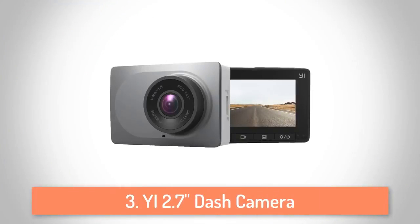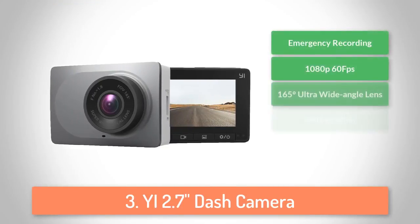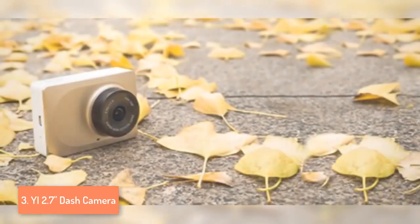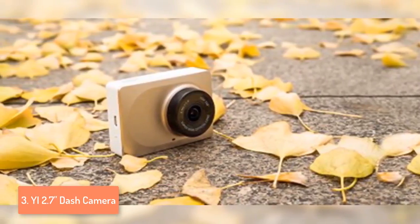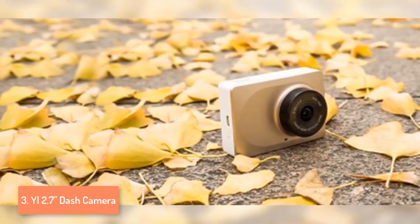Next up, at number 3 we have the Yi 2.7-inch dash camera. The Yi 2.7-inch screen Full HD dash camera is one of the most popular dash cameras on the market today, and you will understand why in a second, so let's get into it. From a design perspective, this model comes in a grey color, it has a sleek design, it's compact and it was designed to capture dynamic moving scenes while making safe recordings with a blink of an eye.